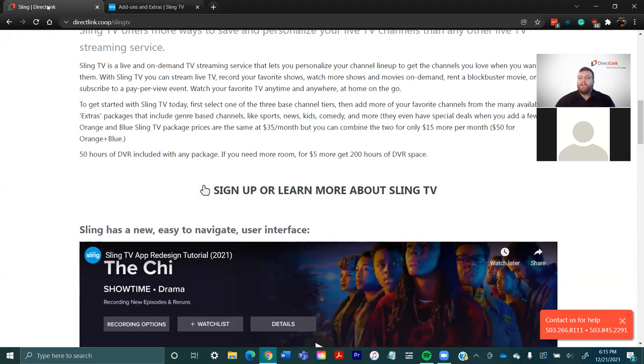Sling TV does include some local channels through an antenna. You can actually use an antenna and integrate it right into the Sling TV interface as well. So that's something to think about as well.